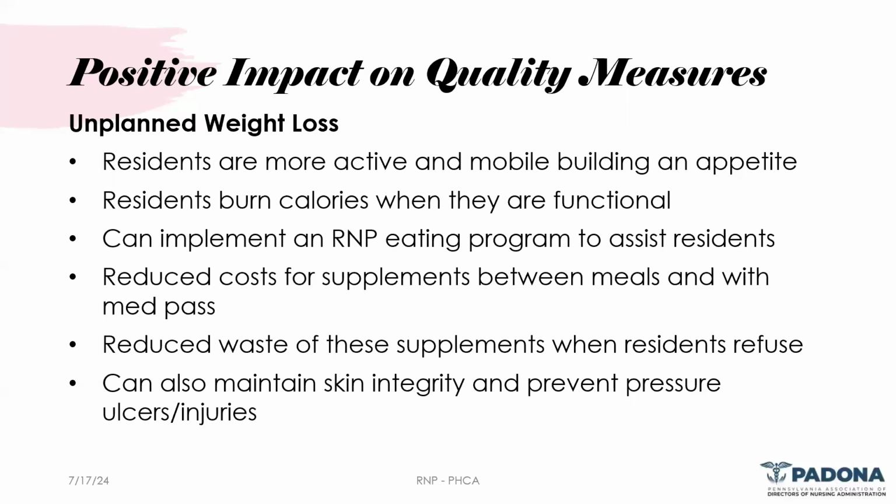So again, we can also implement a restorative nursing eating program to assist the residents. And there's a myth that says you cannot implement a restorative nursing eating program unless the goal is for the resident to be independent. And that's not true. We can work with the resident to increase to 25% independence, to 50% independence, to 75% independence. Whatever it is, we can work on helping them to use their adaptive equipment, helping them to be able to cut their food, helping them to be able to open their food. Those are all parts of a restorative nursing program.